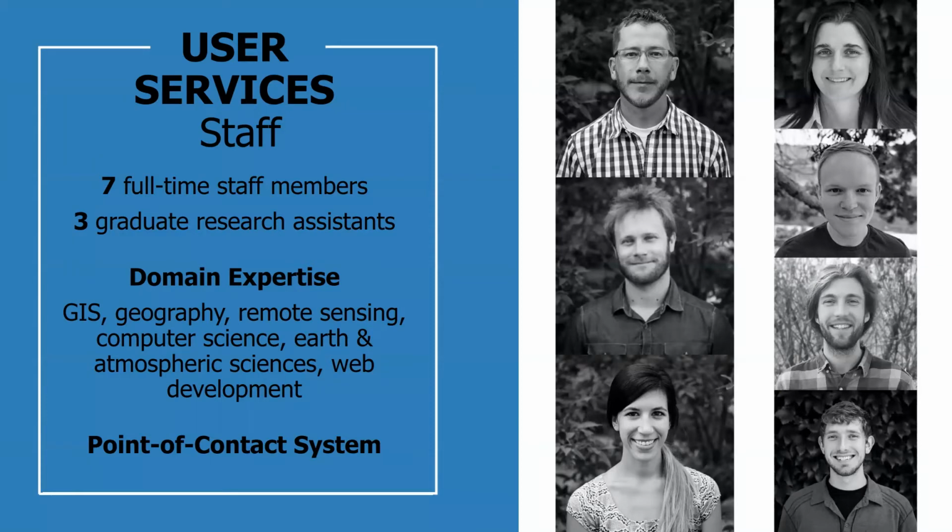So here we are. User services is staffed with 7 full-time staff members and about 3 graduate research assistants. Our team comes from diverse backgrounds and hold really varied domains of expertise, from GIS, remote sensing, earth and atmospheric sciences, and web development.